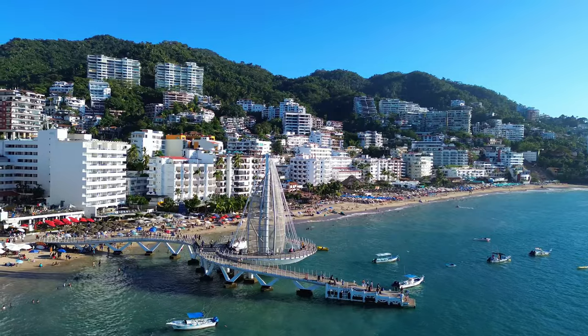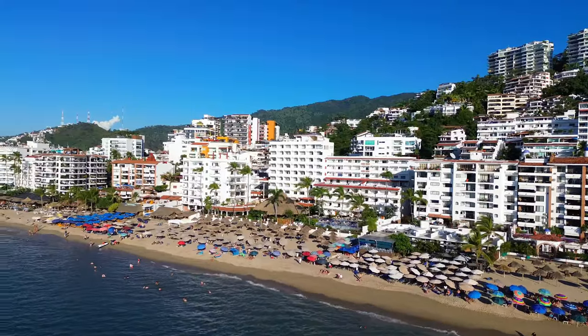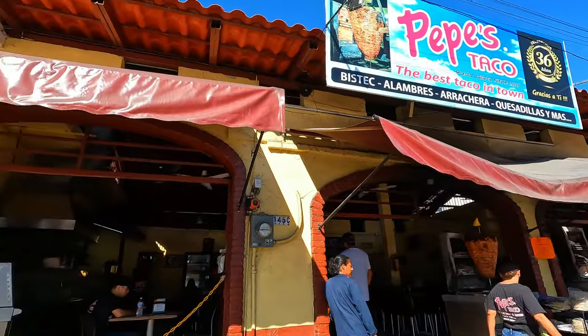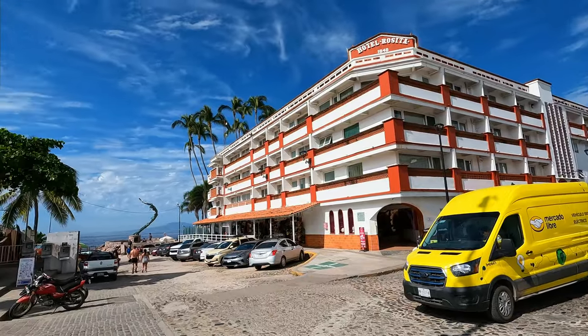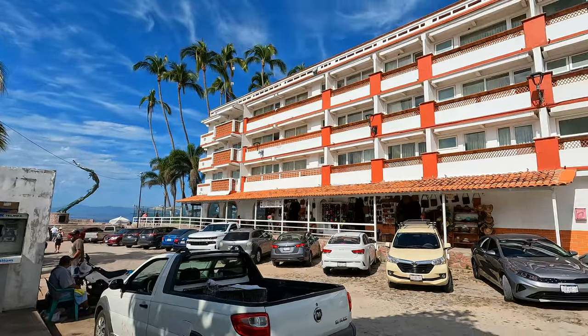Hello, dear travelers. Today we're going to go on a tour of the beautiful Malecon. But first, we're going to grab something to eat on one of the best places in all of Puerto Vallarta. So today, we are going to one of the most recommended places for tacos in all of Puerto Vallarta, and it's called Pepe's Tacos. So let's see how good they are, all right?